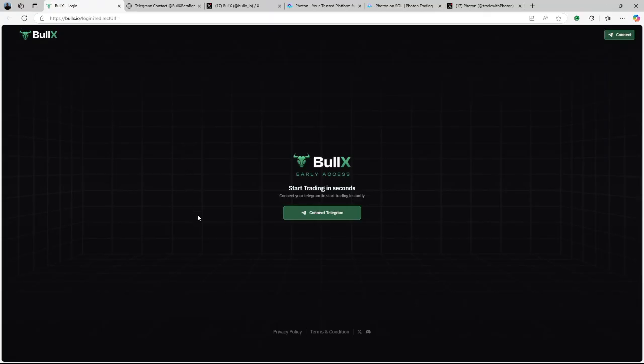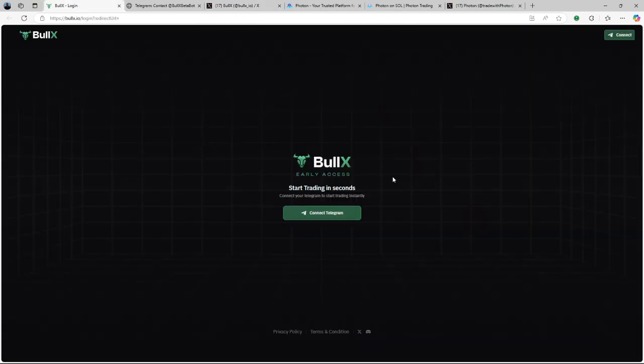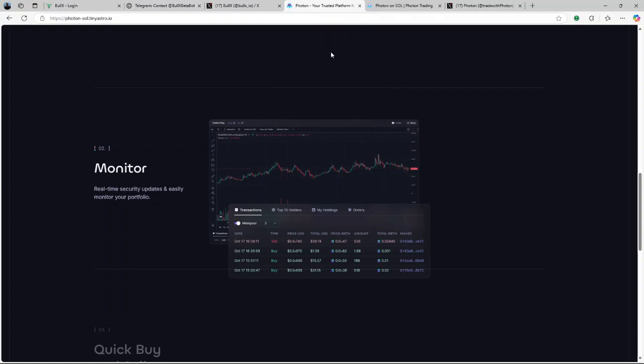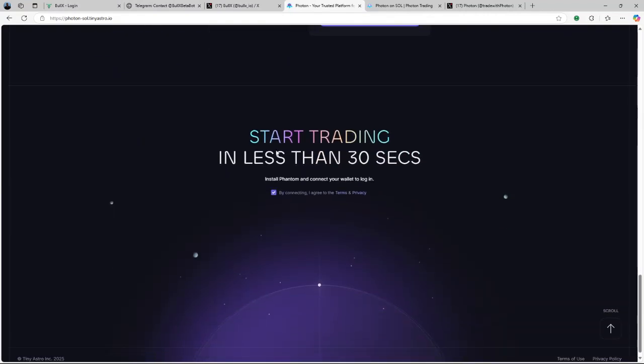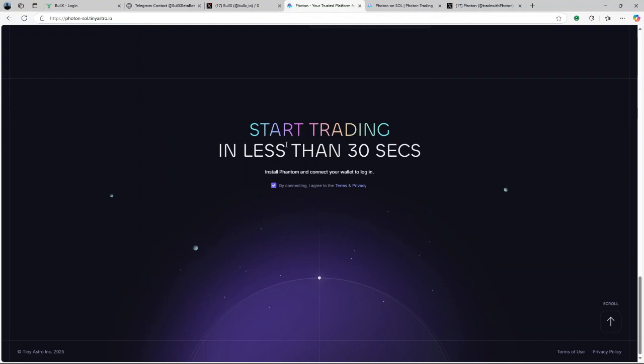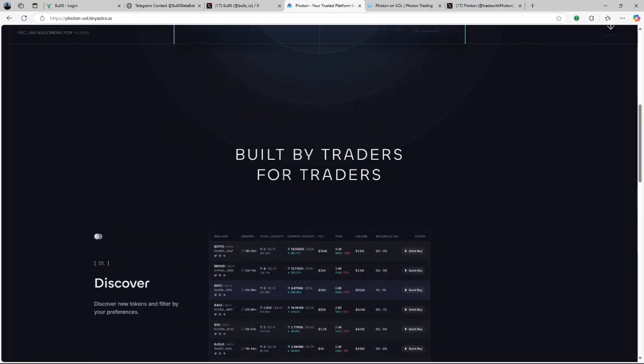Now let us talk about the pricing. First, with BullX. Unfortunately, BullX doesn't provide transparent pricing information directly on their website. If you're considering them, I recommend you sign up or reach out to their support team to clarify costs. How about Photon? Photon offers a straightforward model. There is a free version with limited functionality, but the real value comes to users in their Plus version. If you sign up on the website, you can get more information about this.